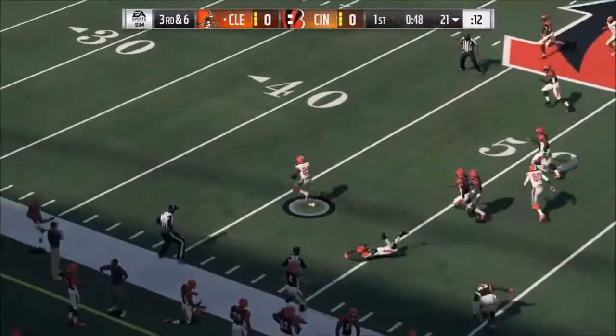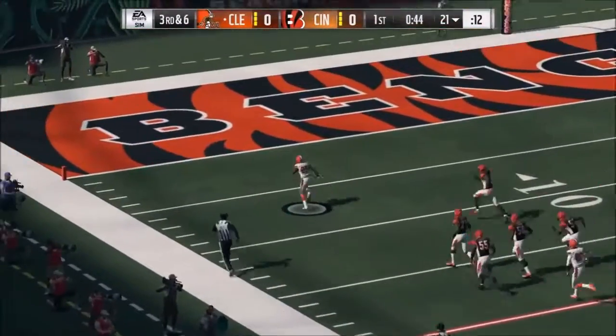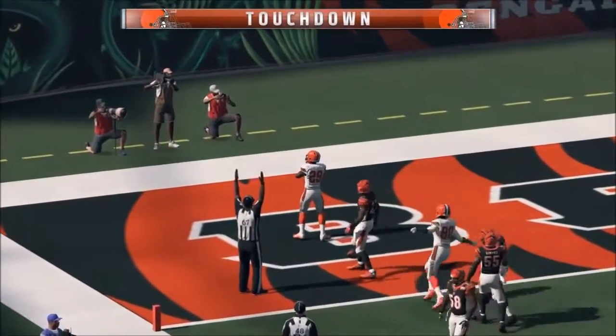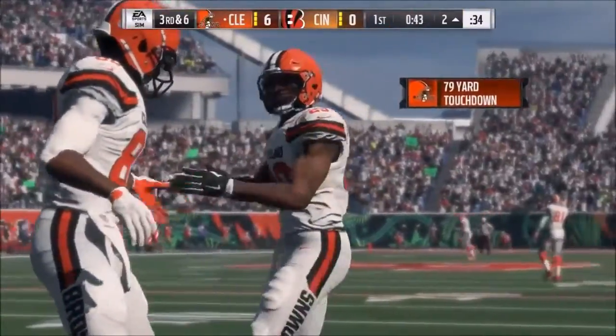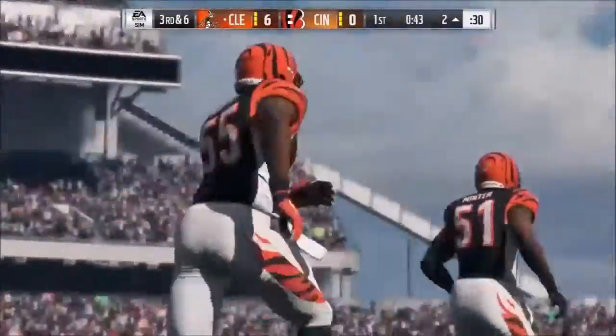Underneath for Johnson. There goes Duke Johnson, the 20. And all the way in. Touchdown, Cleveland. Duke Johnson, 79 yards. And the Browns have taken the early lead.